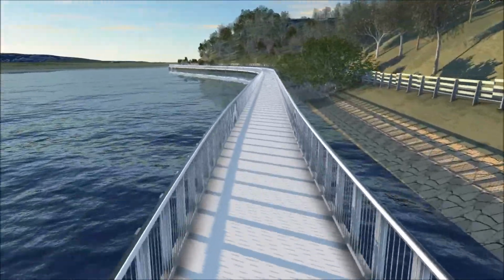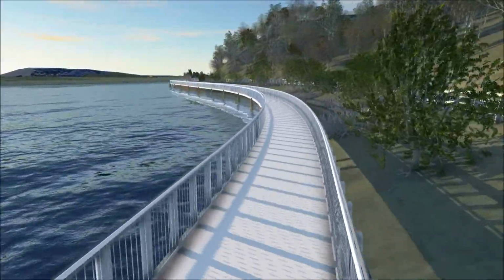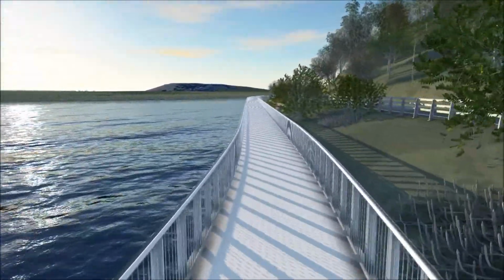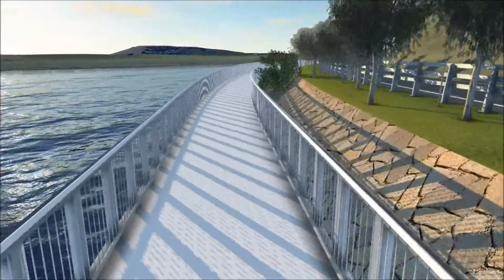The boardwalk in the imagery is identified as having a white decking and white handrail. Note that these are indicative and subject to inputs from the community feedback. However, the decking does need to be permeable and light penetrating to allow light to reach the aquatic environment below. The boardwalk at this point is an elevated structure.